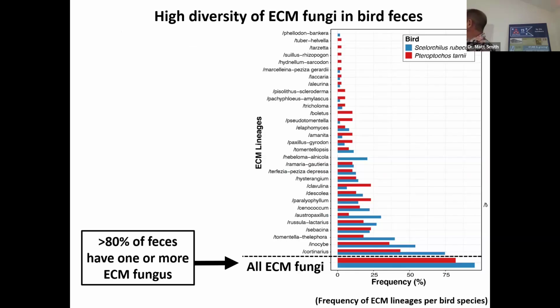The other thing we found, so these are all those different lineages that I talked about. These are the most common ones. And what you can see is some lineages show up in a rather large proportion. So not surprisingly, Cortinarius showed up. And you can see there's lots of lineages, and some of them are in 25% or 10% or 15%. So there are lots of them. And in greater than 80% of the samples, we had at least one ectomycorrhizal fungus present. And so that was sort of convincing to me that there's quite a lot of these fungi in these samples.